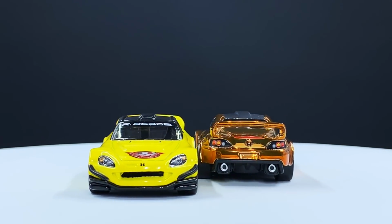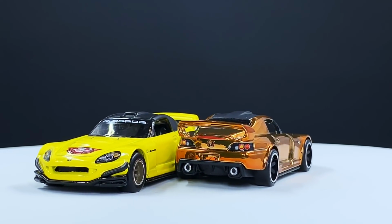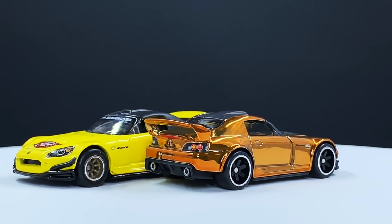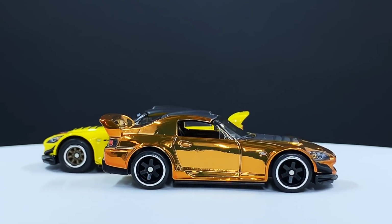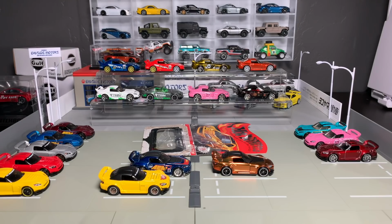This is a gorgeous model available tomorrow. I hope you get it. Let me know. I hope the site works. We all hope the site works, so keep your fingers crossed, get on that site, and I hope you get one of these 10,000 Honda S2000.